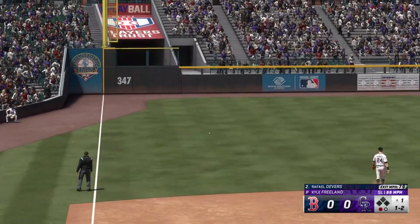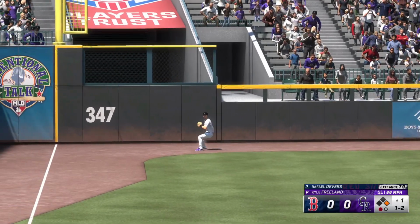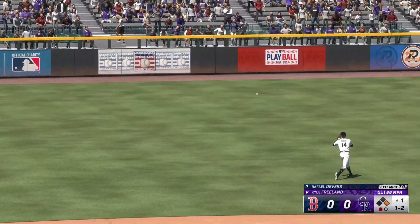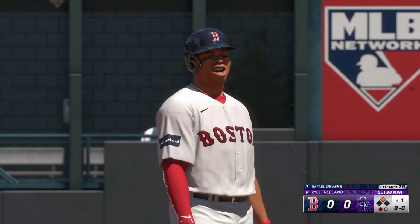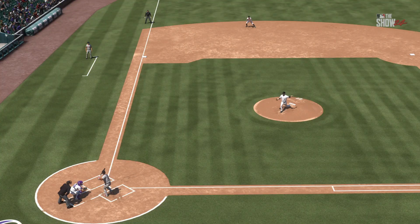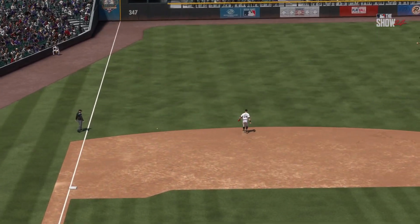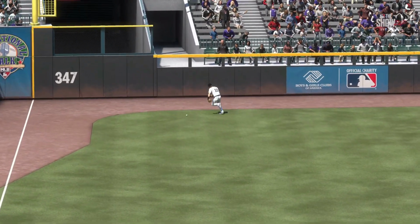Line drive, and that should be extra bases. Around first, heading for 2. And he starts his afternoon off right with a double. Showed a willingness to drive that pitch the opposite way. He didn't get jumpy, didn't try to pull the ball. He let it get deep, took the barrel right to it, and then extended through the swing for the line drive base hit.